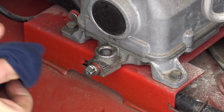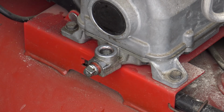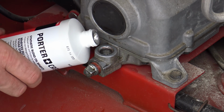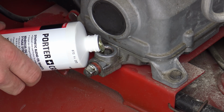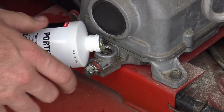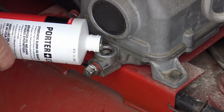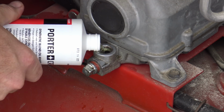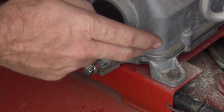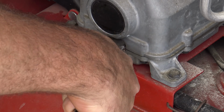I wanna take my rag and wipe around the edge of this really good. I'm gonna take my oil and then re-instill some oil in here. Nice and gentle, nice and slow, until it fills up to the top of right here. I'm really unsure as to how much oil it's gonna hold, so I'm just carefully pouring this in. Basically, I just wanna fill it up till it can't take any more, and that fills a little reservoir in here. Replace my cap, snug them both down.